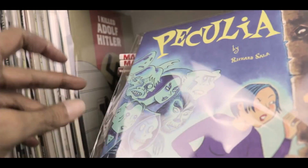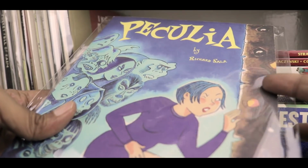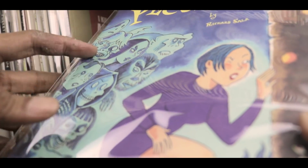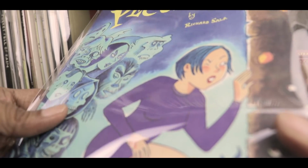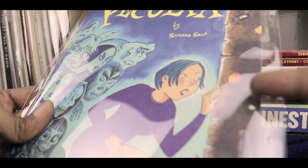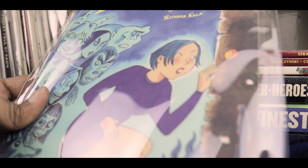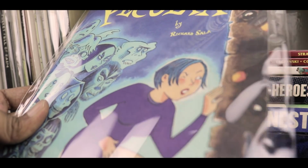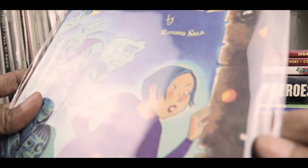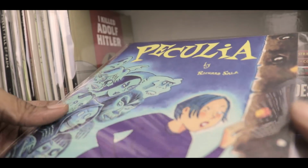I definitely recommend checking out Peculiar as a sampler of Sala's work. This is not a particularly valuable or autographed copy or anything like that. It's in plastic because it has this kind of matte cover. It's very grainy. It's fantastic and wonderful to touch when you're reading, but it's just a dust magnet, and these are the kind of books that are really hard to clean because the dust gets ingrained into that cover. So I decided to take the effort and wrap this one, although we may encounter other books with similar covers that have not been wrapped.